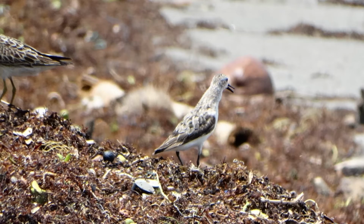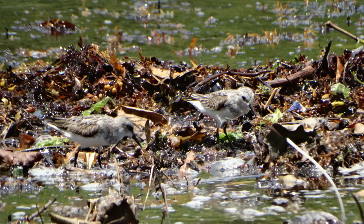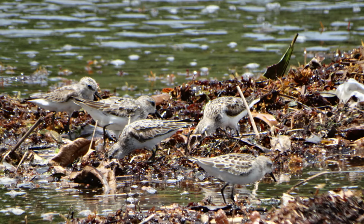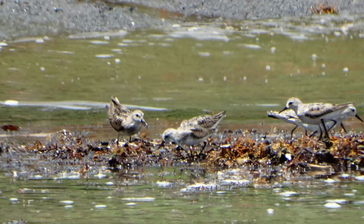The semipalmated sandpipers were everywhere. There were a couple of western sandpipers as well. Here you can see an assortment of white-rumped sandpiper as well as semipalmated. There was a lot of sargassum washed down from the recent rains. So you can see a mixture here of leaves and debris from the land as well as sargassum from the ocean coming in. And the sandpipers were having a field day. Here you can see a white-rumped sandpiper making some display on the left here.